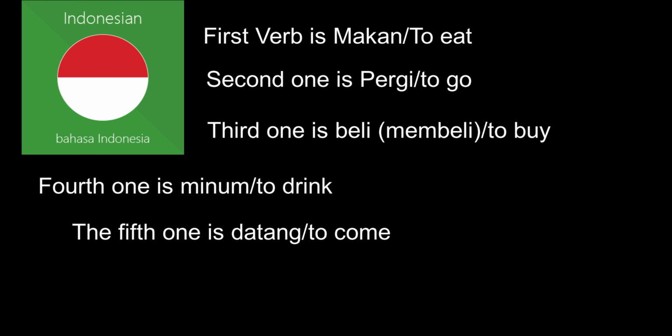Okay? And I have one extra thing that you probably need to know when you travel to Indonesia, which is tawar. It's spelled T-A-W-A-R. The sound of R again appears here. Remember, you have to make the sound of R clear. Tawar.